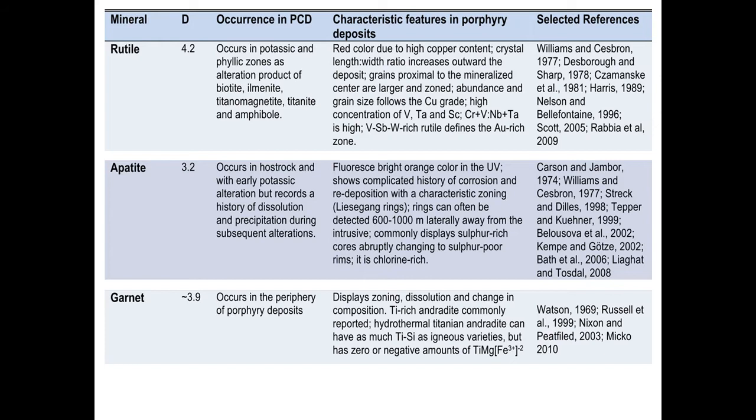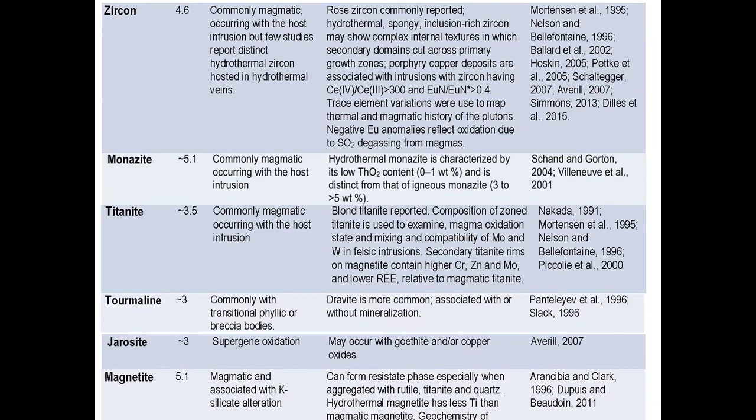Apatite is another one, and fluorescence in apatite has been known for a long time in porphyry deposits. I will talk about apatite. Other minerals like garnet have been characterized in porphyry deposits. They have specific zoning and some sort of dissolution. Other minerals like zircon have also been described. Rose zircon has been documented. A lot of studies on zircon have focused on the fertility of the porphyry intrusive system, similar to monazite and titanite. I will talk a little about our work on titanite, and blonde titanite has been characterized in porphyry deposits. Of the other minerals, tourmaline has been described more recently, with quite a bit of work on it. Other minerals such as jarosite and copper oxides could be used as indicator minerals. And last but not least, magnetite and other iron oxides, which I will touch on as well.